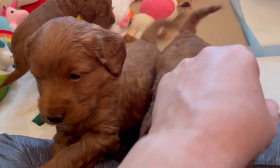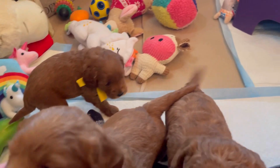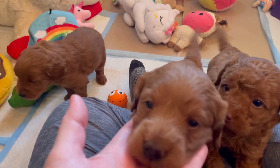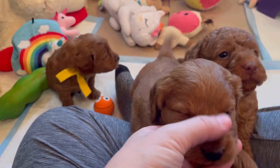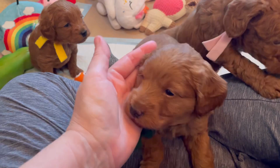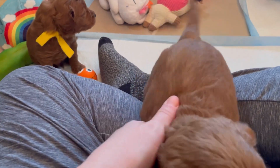So anyway, what I like are doodle groomers that understand that this hair needs to grow out a bit here on the face. You do not need to shave the snout. You do not need to round the cut here. Bangs are fine. And then trim, but you don't need to shave and round off the top.